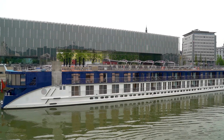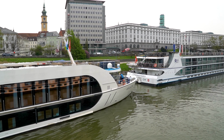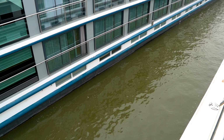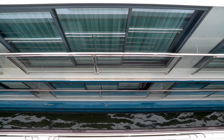And here we can see a river cruise ship of Ama Waterways, also docked in second row, but we will go one dock further. Next to the Thomas Hardy we will be also in the second row. Thomas Hardy is a ship of Skilla, sailing for Riviera Travel with mainly British guests.